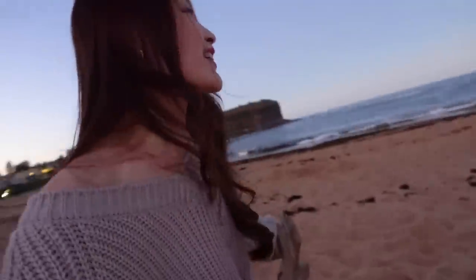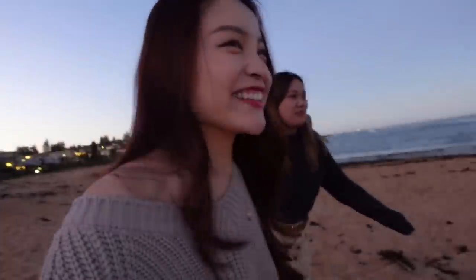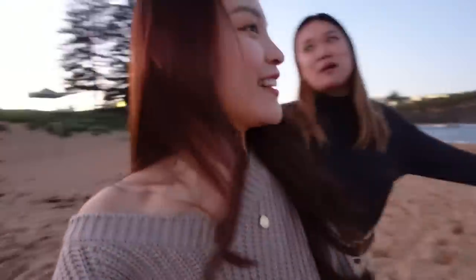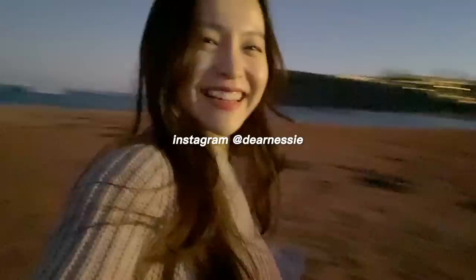The sand is so cold. Oh my god, I think I'm gonna get frostbite. No, it's okay. We already came all the way here. I'll just lose my toes. It's fine. It's so pretty though. Wow. Bali memories. Bali memories.